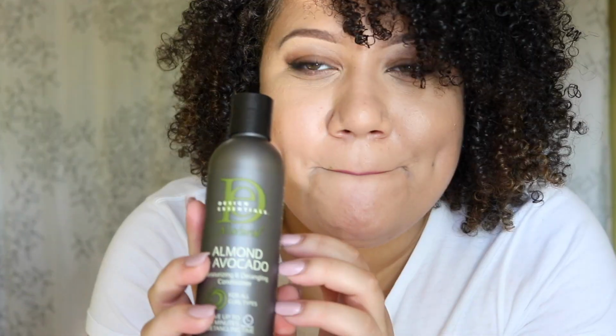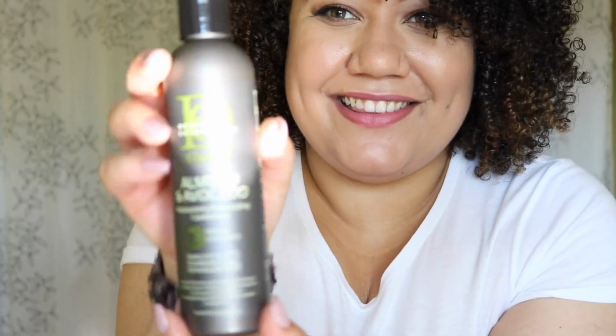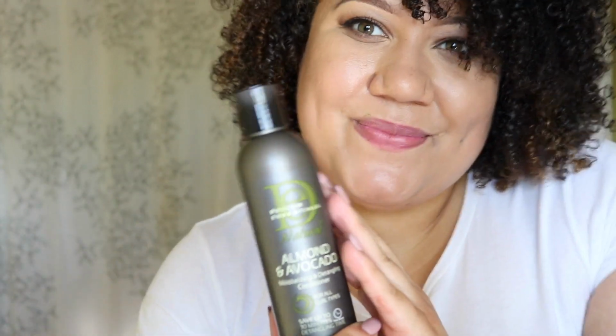Okay, the next product that we have, and please note this is a full size, 8 ounces, okay? This is what you would purchase in the store. This is the Almond Avocado Moisturizing Detangling Conditioner. So we know that us curly girls really go in with the conditioner. We use way more conditioner than we do shampoo, so that's why we decided to give you the full size conditioner. You're gonna love this. And I love Juliette for that because it's the truth though. We really use so much conditioner and you should be doing it, and especially with detangling, you're gonna eat that up, but you're gonna love every second of it.